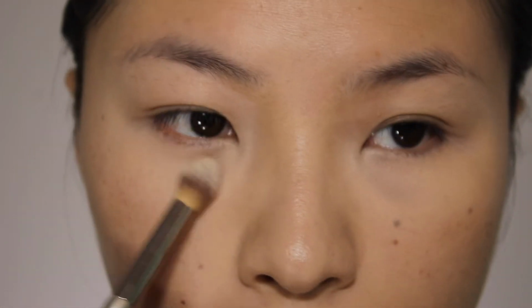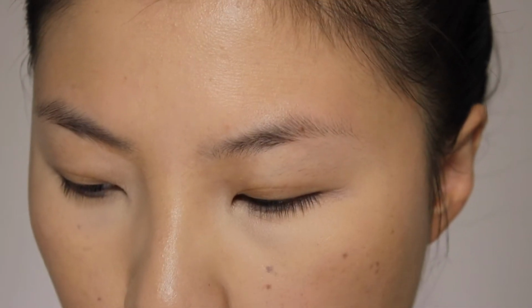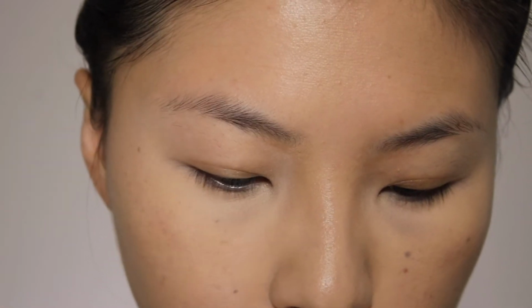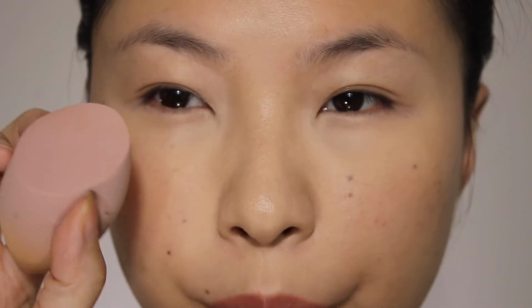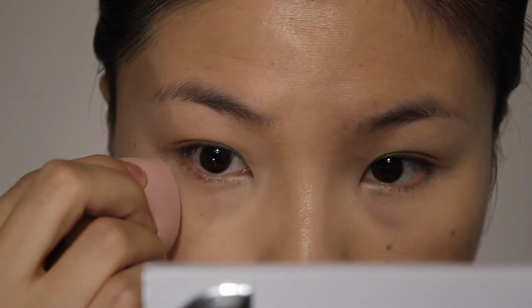I don't know, I kind of feel like it's a little dry. I'm going to try using the sponge and try her method, because she likes to go in with the sponge. This is a dry sponge, by the way. I'm just going to go in. I think I'm going in with this peachy shade and I want to see.